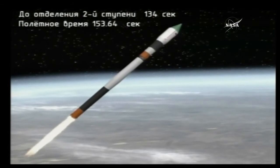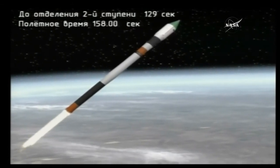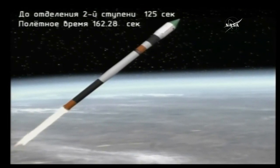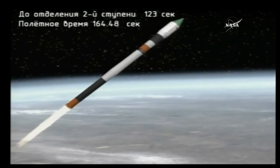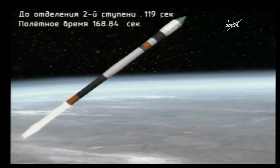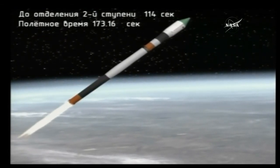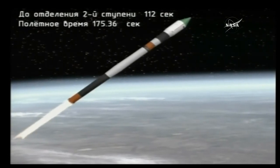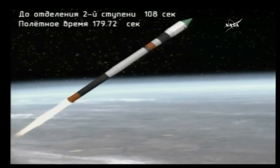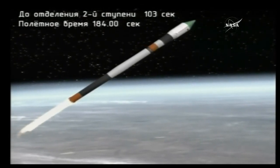Once the Progress reaches orbit and separates from the third stage of the Soyuz booster, operation and oversight will be controlled from the Russian Mission Control Center in Korolyov outside Moscow. The flight proceeding normally, coming up on the 3-minute mark. All booster control systems and parameters are normal. Everything is normal.